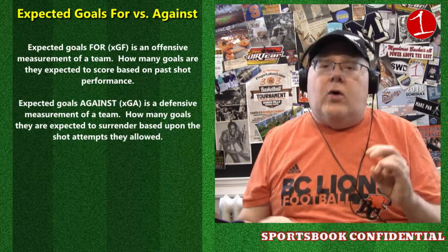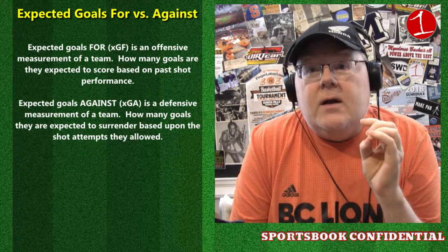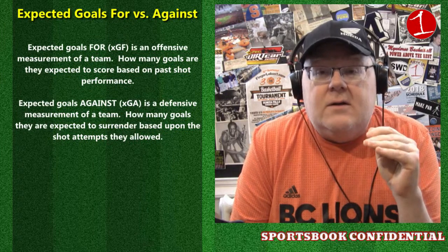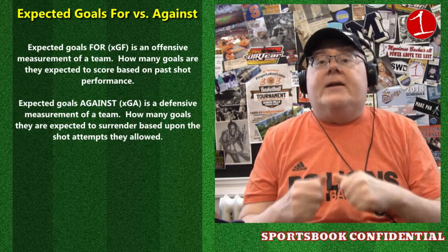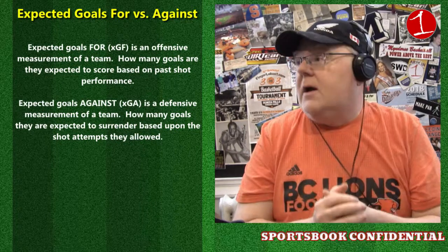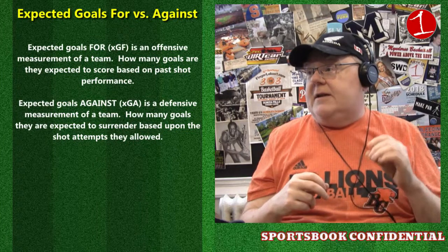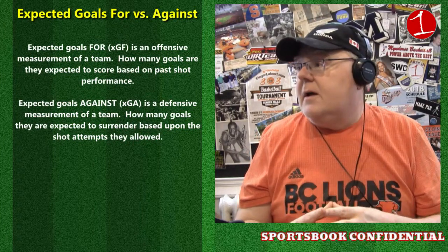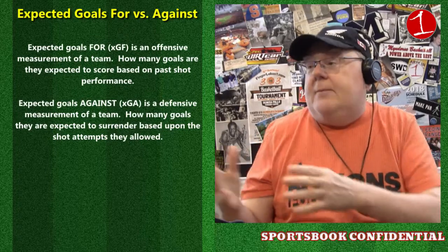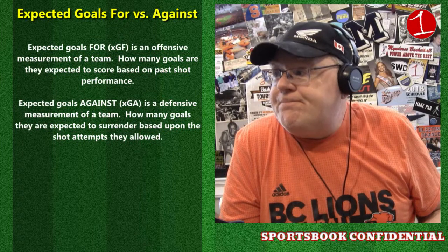Expected goals for versus expected goals against. So now, taking it to the next level, calculating expected goals that you might score are expected goals for. Expected goals for is an offensive measurement of a team: how many goals they are expected to score based upon their shot attempts and their shot location. I put shot performance here in the words on the graphic.